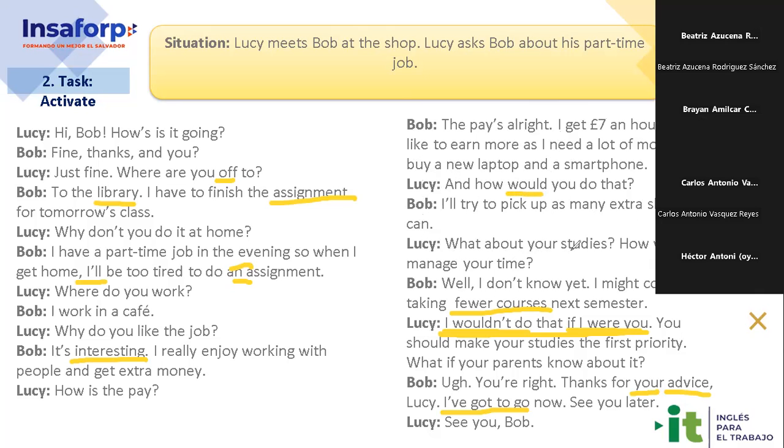What about your studies? How will you manage your time? Well, I don't know yet. I might consider taking fewer courses next semester.